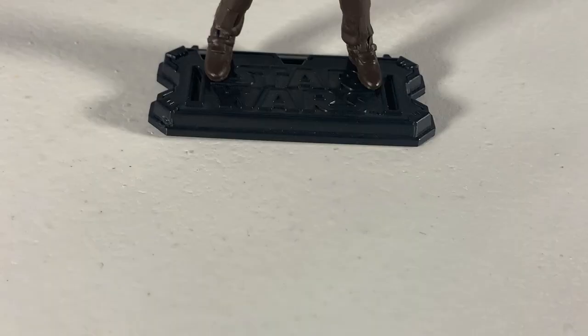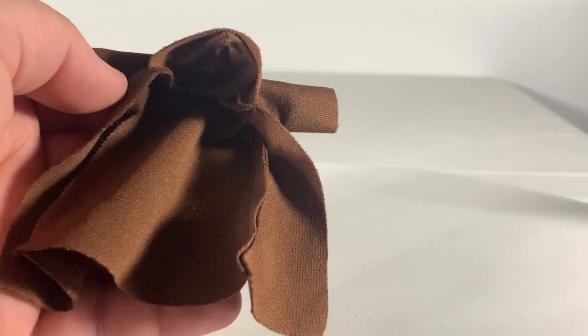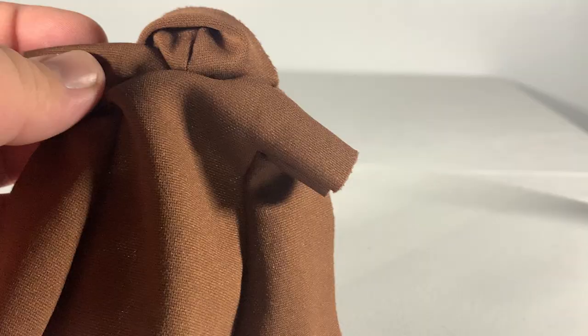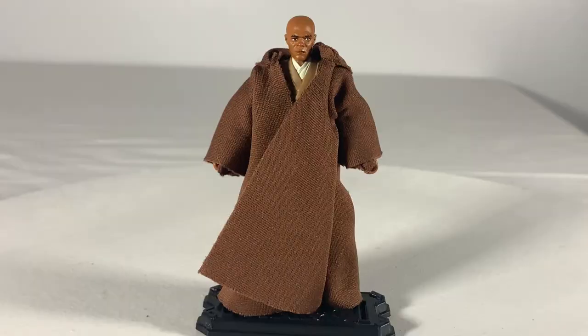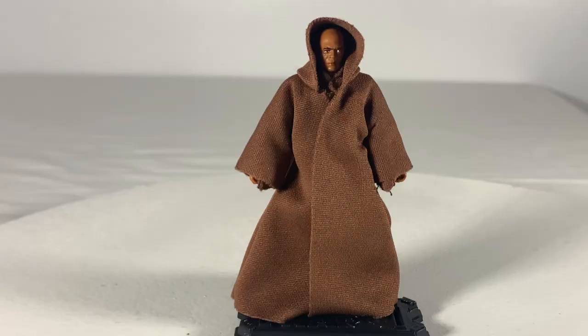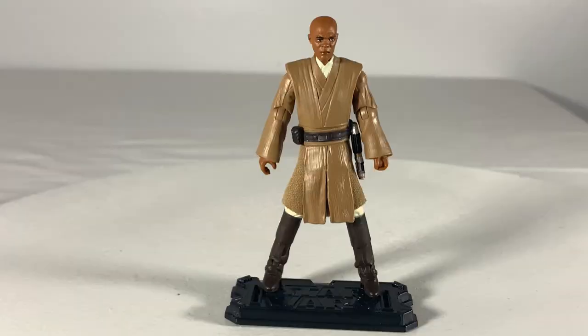As I'm sure you expected, Mace Windu does come with some motherfucking accessories. The first is a soft good Jedi cloak. I must say, I really like the fabric they used for this. It feels nice. Fits fairly well, but I do think the sleeves are a little long, and the hood can be a pain to not only get down, but to get it to look good as well. He also comes with a lightsaber hilt, which is very nicely painted and fits easily into this port on the belt. Looks great.